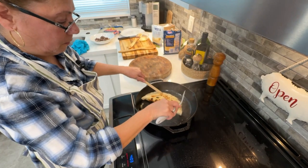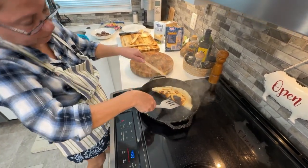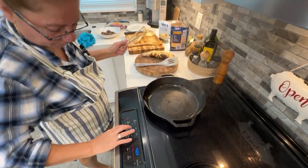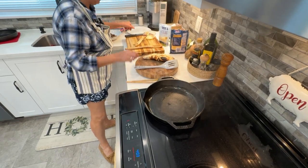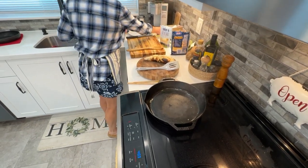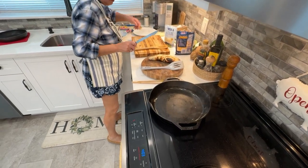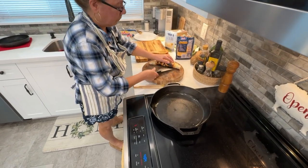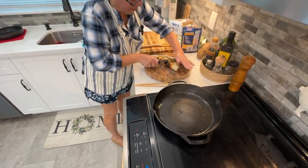Okay. Let me see the other side. Just don't pat it. All right. So let's take that out. See, now that's too hot. So I know. Bring it down. Okay. Now I'm going to cut it. And I'm going to show you how we eat it. It's not rocket science. It's a quesadilla. And I cut it into three triangles.